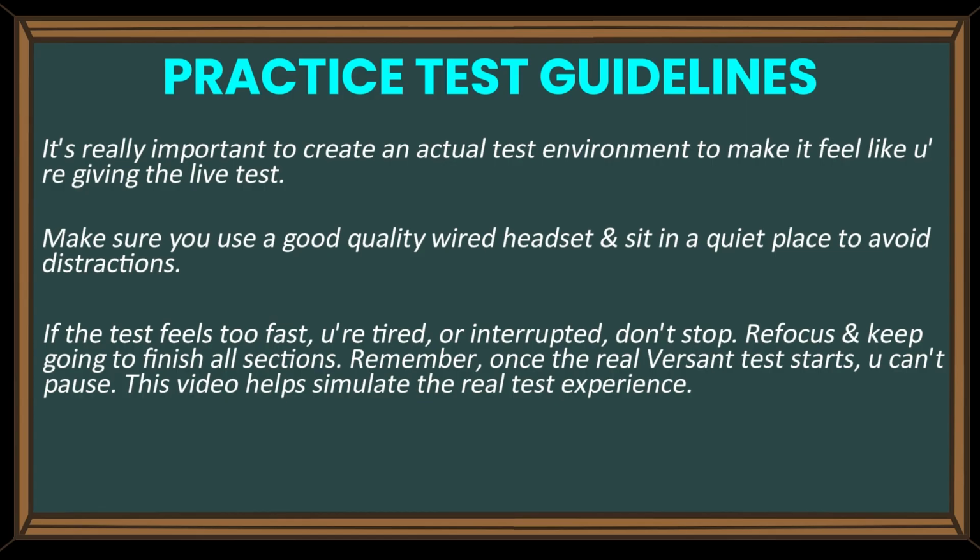Remember, once the real Versant test starts, you can't pause or stop it. This video is meant to make you feel like you're taking the real test. So don't stop, keep going and try to complete the test and see how it feels.